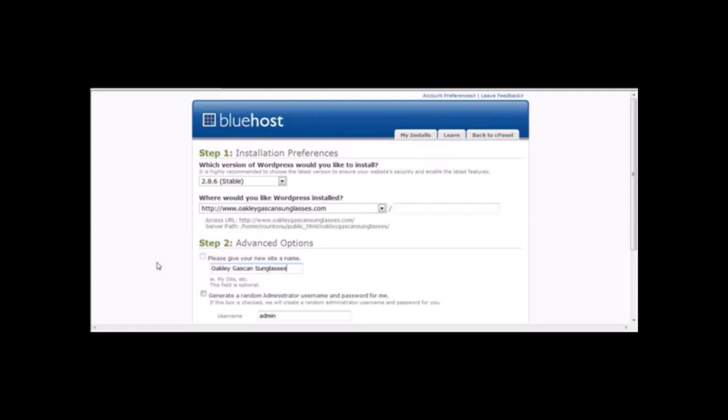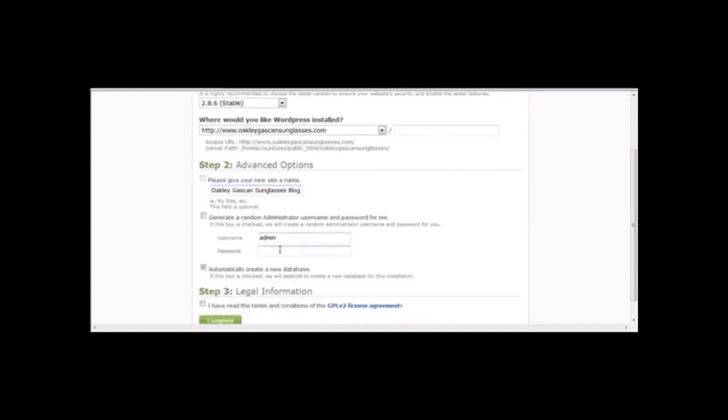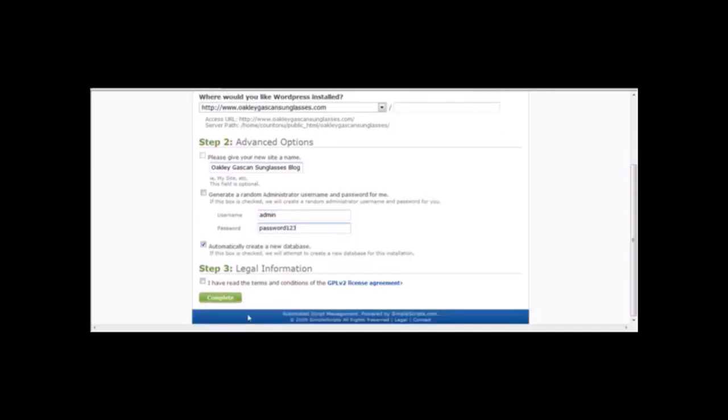Again, this step is something you only need to do if you did not install it in the last step because you did not have Fantastico. As far as your username and password, you want to make sure you put one in that you will remember. Then choose automatically create new database. After you've read the terms and conditions of that license, click that.